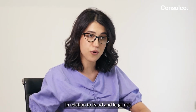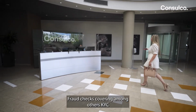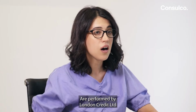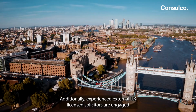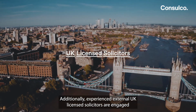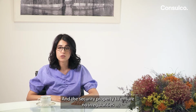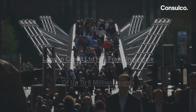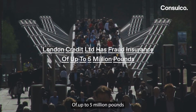In relation to fraud and legal risk, fraud checks, covering among others KYC and identity checks, are performed by London Credit Limited, a Consulco group company and the loan originator. Additionally, experienced external UK licensed solicitors are engaged to carry out the due diligence on both the borrower and the security property to ensure no irregularities. London Credit Limited has fraud insurance of up to £5 million.